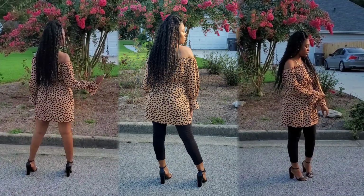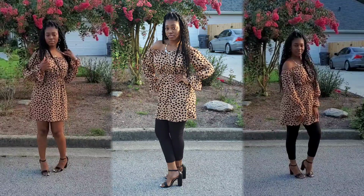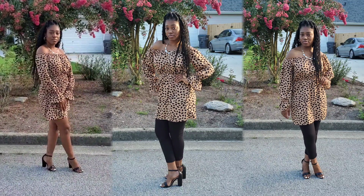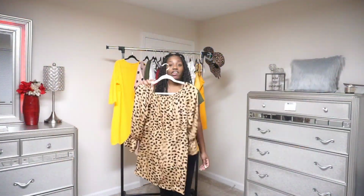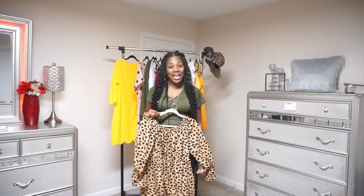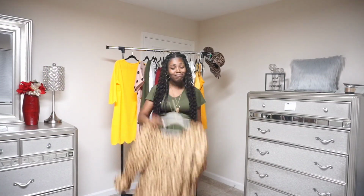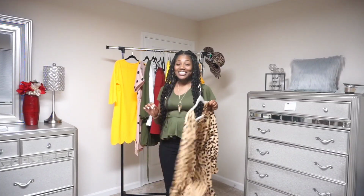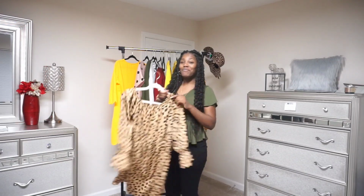But for this video, I'm going to show you how it looks both ways. How it looks as a dress, and also how it looks with some tights on and some heels. You know, I'm going to style it up a little bit. So that's how that looks. But mainly, it will be worn as a shirt because I'm 5'7" and I'm too tall for this little short dress. It's super cute though. So that was the second and the last item that I'm going to repeat from the last video.